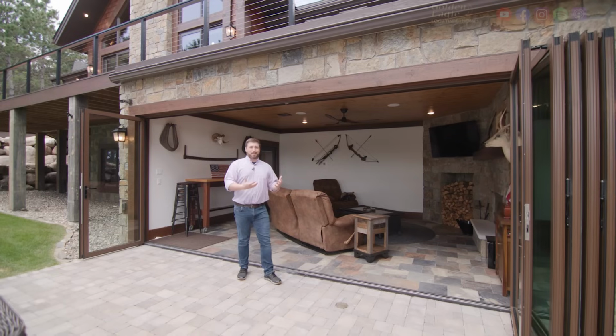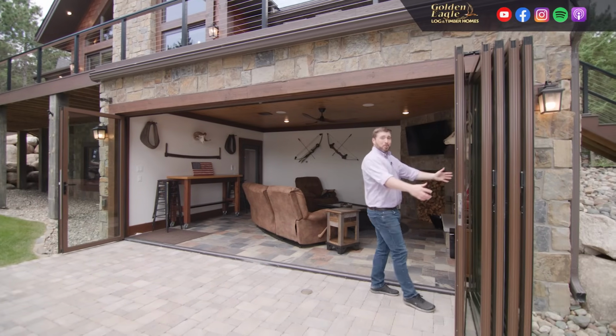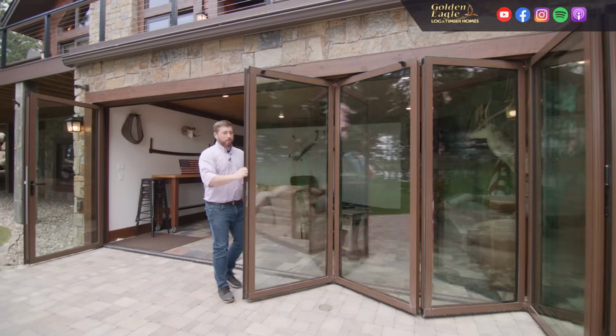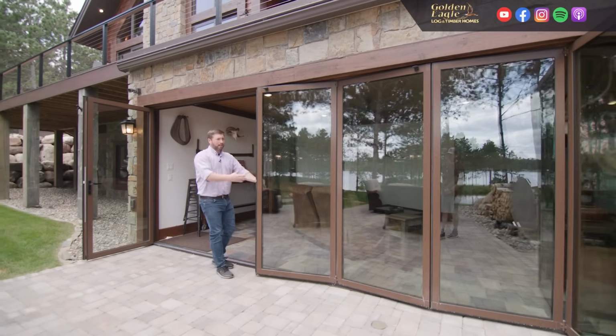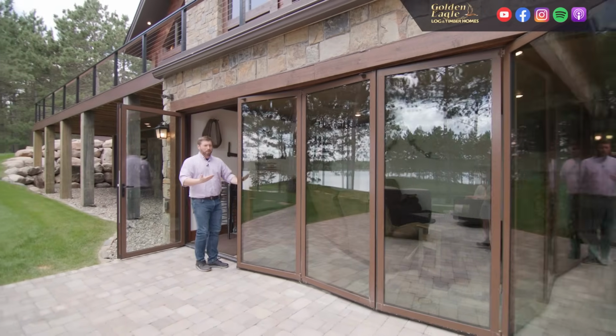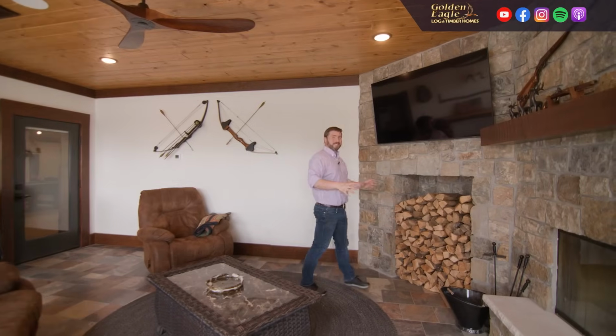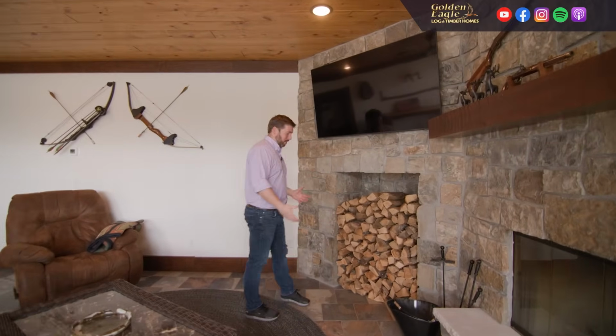With that Nana Wall door on it, being able to open that room to the exterior is just unbelievable. The outdoor living space that you just created with that Four Seasons room, the fireplace in there, the TV. I could see myself spending most days and most evenings down there.